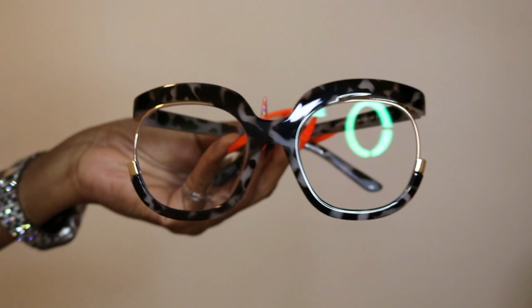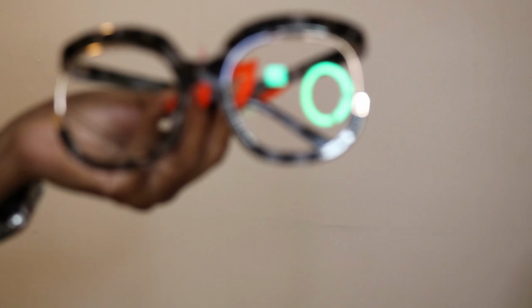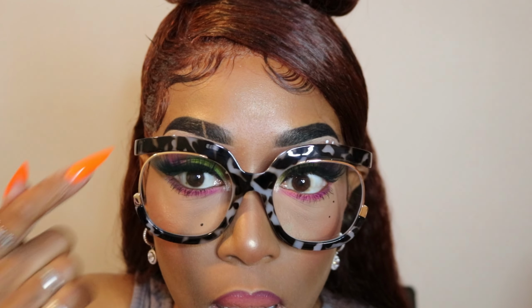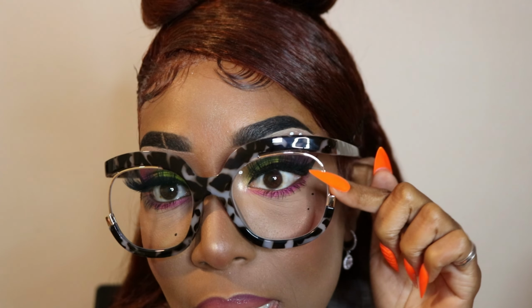The second pair of glasses that we are going to try are called Frida. This is the color turquoise, and they are a round frame. Okay, now these, I really like the detail on these. It does kind of mimic a tortoise, if you will. I do like the rimless sides.